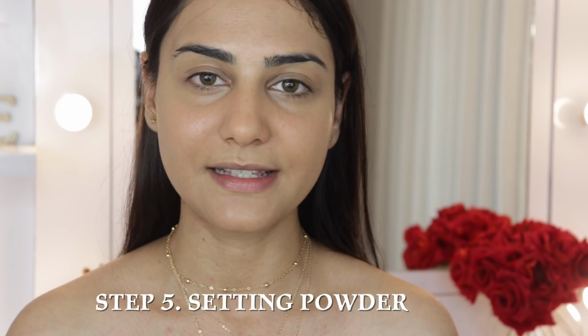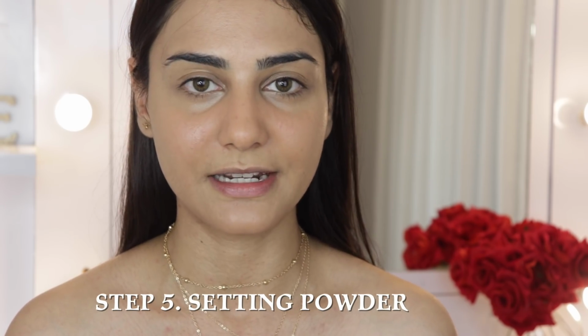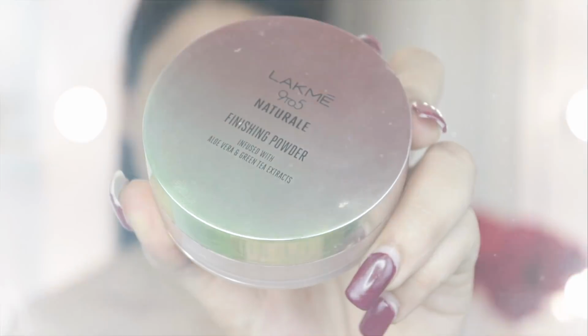The next step is to set all of this makeup in place using a translucent setting powder or a compact powder. That is your choice. I prefer a translucent setting powder. Use a very tiny amount of it so that all the dewiness is still there. To set my base today, I'm going to be using the Lakme finishing powder in the shade Natural. So I've taken a very tiny amount on the applicator that it came with, and I'm going to press this powder on my face so that my base is set properly.